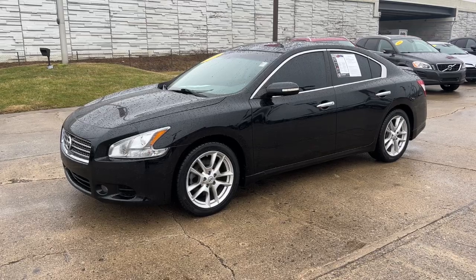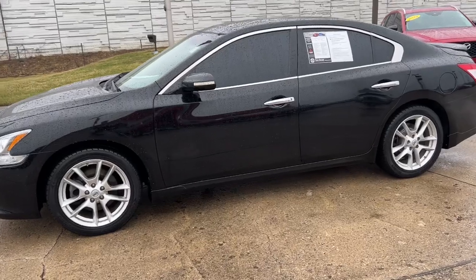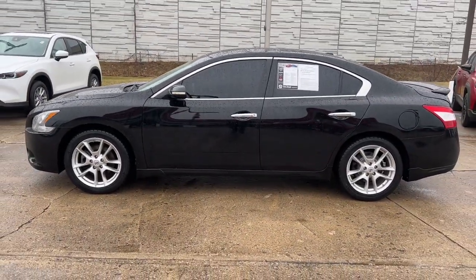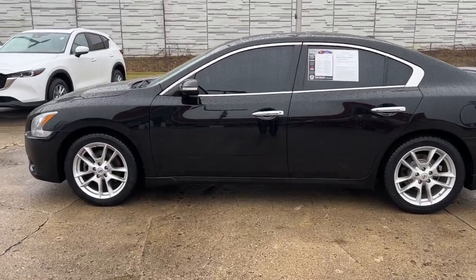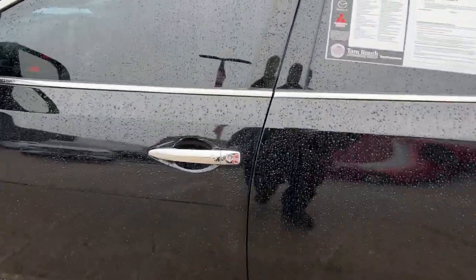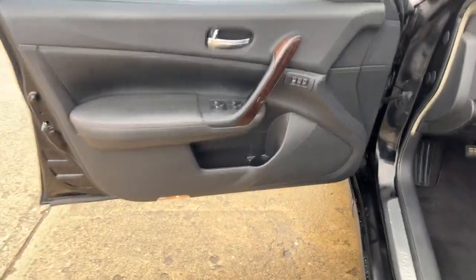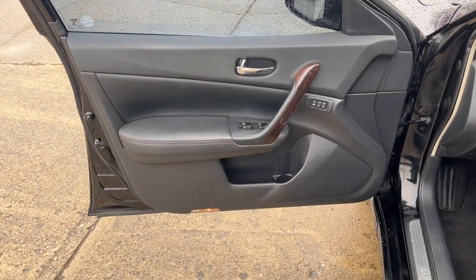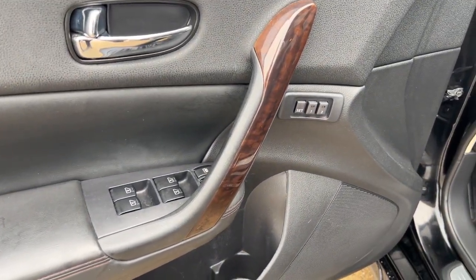Hop into the 2011 Nissan Maxima. With less than 150,000 miles on the odometer, this vehicle stands out from the rest. If you like the thrill of performance, you'll love this powerful Maxima. This full-size sports sedan offers the safety features, infotainment, comfort, and spaciousness you want in a family car, and tops it all off with adrenaline-pumping exhilaration.